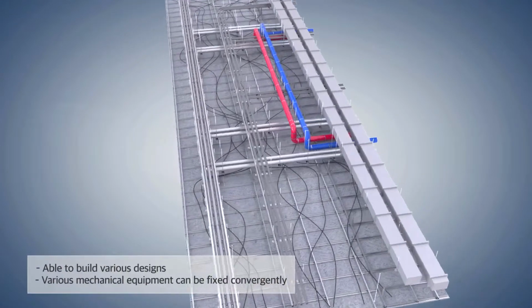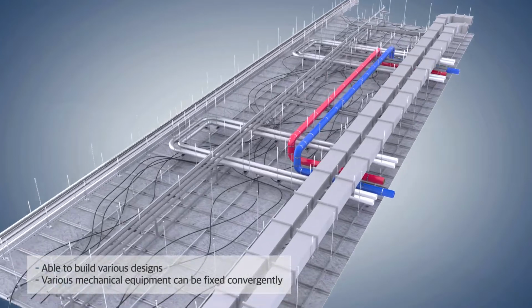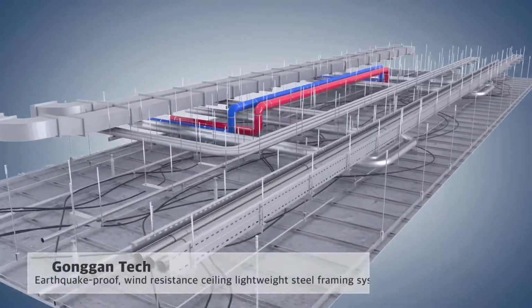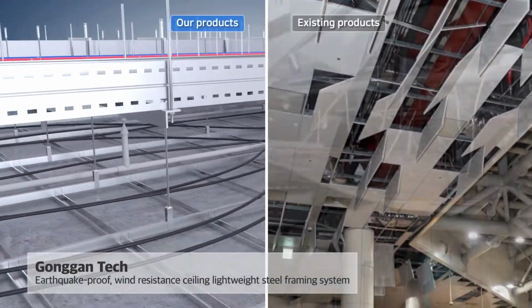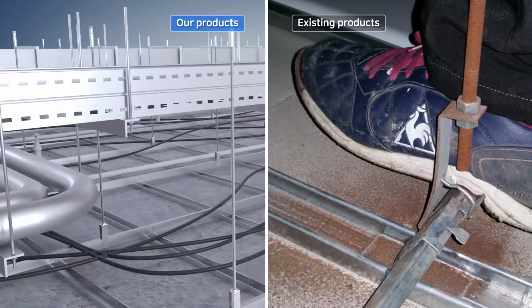공간텍 makes it possible to build a variety of designs and to strongly attach any mechanical equipment, with a lightweight steel framing system that is functional, efficient, safe, earthquake-proof, and wind-resistant.